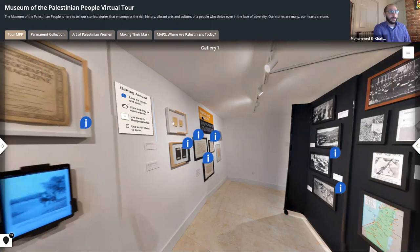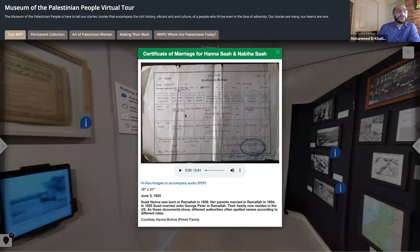Over here, we have a marriage certificate, and this is a very interesting piece of paper. This marriage was between, God, I can't even read. Okay, sorry about that. So the certificate itself was issued in 1964, but the marriage itself took place in 1934. And that stuck out to me. Why did it take 30 years for the certificate to be produced?